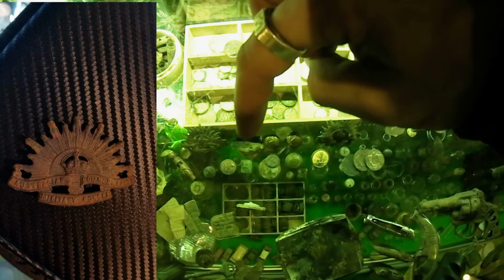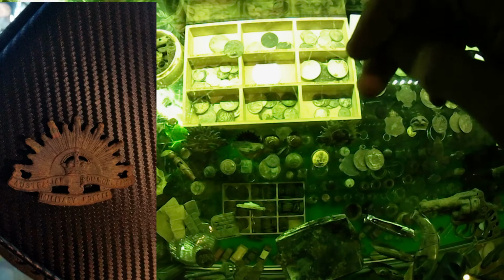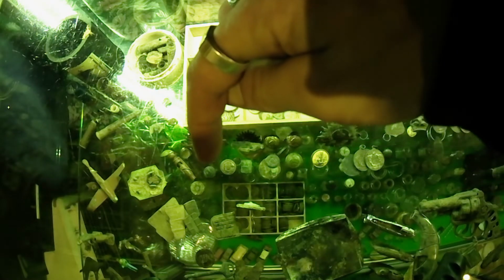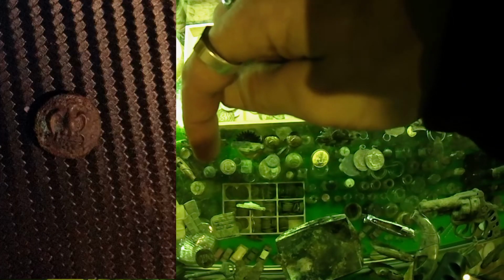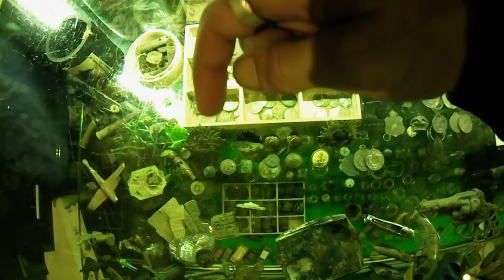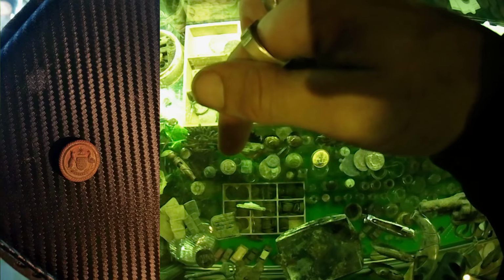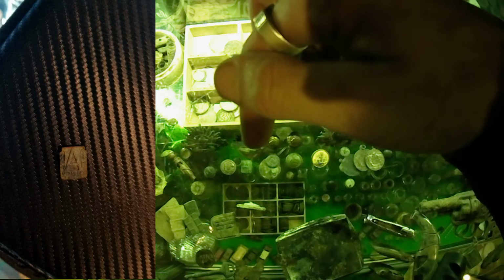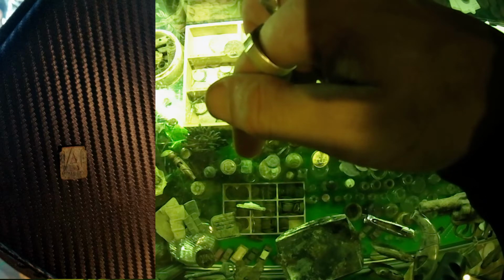These ones here are the Rising Sun badges that I found. This one still has a pin in the back. This one's a little American Eagle button. I think it's just a replica of like an old military one. I'm not too sure. This one here is an Australian coat of arms button that had a silver wash at some point. I'm not sure what its use was. This is an Anzac pin from very early on.